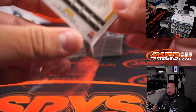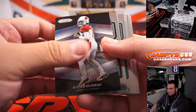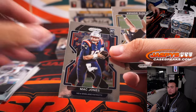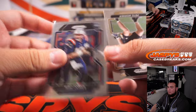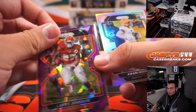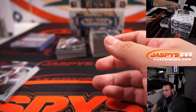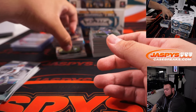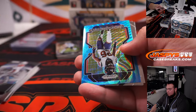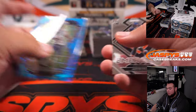Alan Lazard. Mac Jones. Larry Johnson. And Amari Rodgers there. Vernon Hargraves, $1.99.